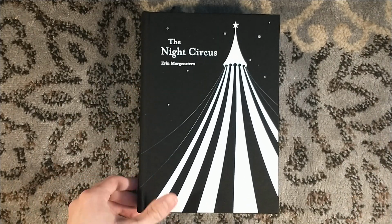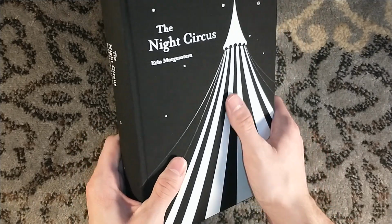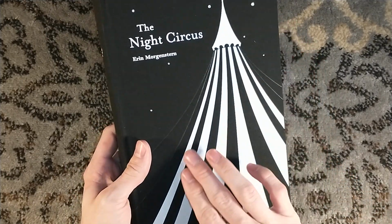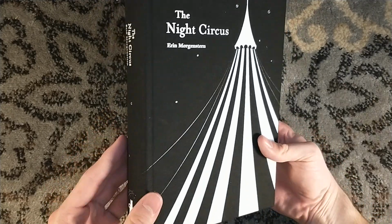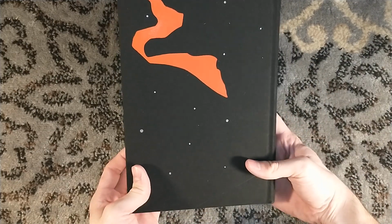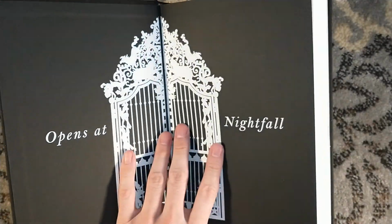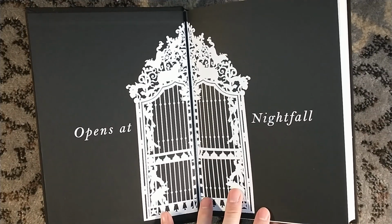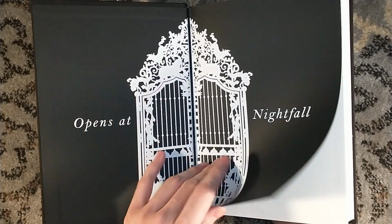Let's move the slipcase out of the way. Bound in very sumptuous black cloth with some white, some red, and some silver stamping. Very, very faint stamping on it. I like it. There's the red on the back. Just beautiful. Oh, wow. Opens at nightfall. Look at those end papers. That is incredible. Wow.